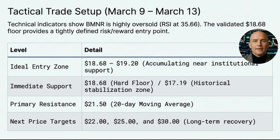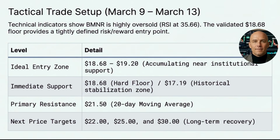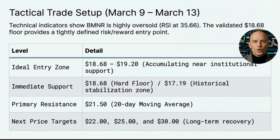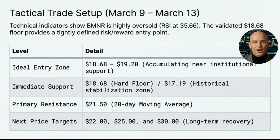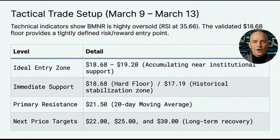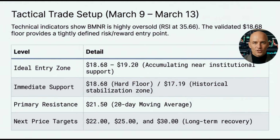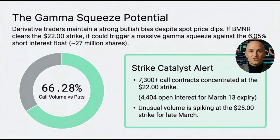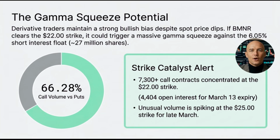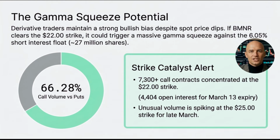On the upside, the first major resistance to clear is the 20-day moving average sitting at $21.50. Push through that, and the next targets become $22, then $25, with a longer-term recovery trajectory building toward $30. But there is one technical wildcard in the options market right now that could compress this entire timeline into days rather than weeks. Current short interest in BMNR sits at 6.05% of the float, roughly 27 million shares short.